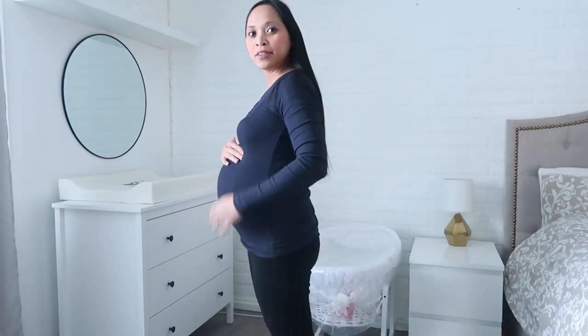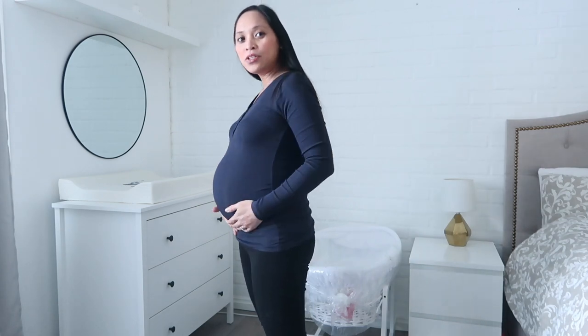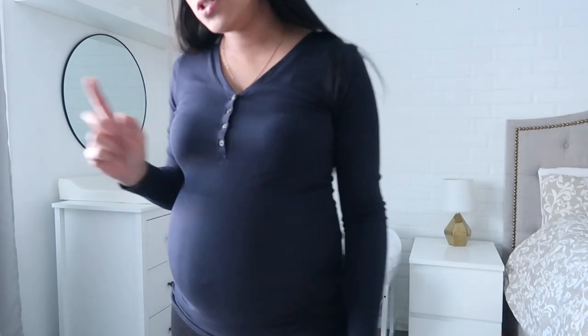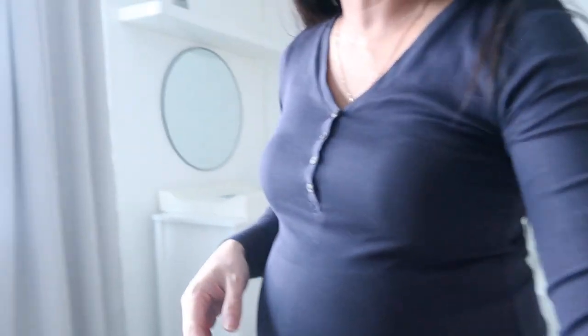And by the way, this is my bump. I'm currently 33 weeks pregnant. So the bump is growing. Okay, the next thing we have to do now is to assemble the swing.